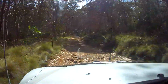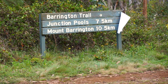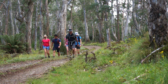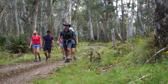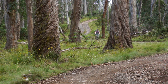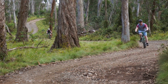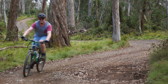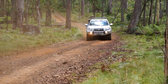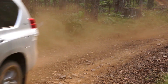Our first spot to visit is a place called Junction Pools, which is about 8 kilometres from where we were camped. A few of our group elected to walk down to the pools, and walking in the area is a very popular activity. Another popular activity is mountain biking, and with the extensive road network within both the national park and also in the adjacent state forests, you can find terrain to suit all levels of experience. Of course, the most popular way to get around is in a car, and whilst there are many roads that are smooth and fast, the one down to Junction Pools is not one of them.